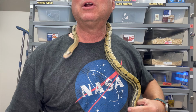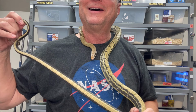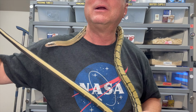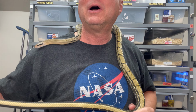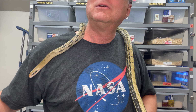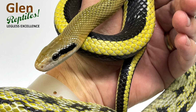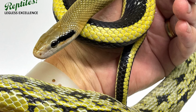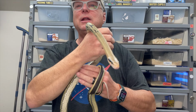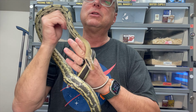And they get to be a pretty good size, which is why I'm showing you them individually, because they're a little much to manage two at a time if I want to show you their pattern. So this is my adult female. She is a decent size adult, but will get bigger. Hopefully, well, she's not looking like it. I was hoping that she would breed this year, but she's still looking pretty thin.